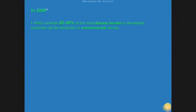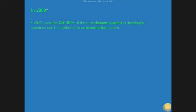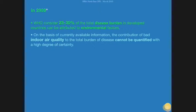Now, the World Health Organization considers that 25 to 30% of the total disease burden in developed countries can be attributed to environmental factors. That's a hell of a lot. You know, people think of illness coming from all sorts of other things, viruses and so on, but environmental factors. And remember back to the 90% indoors. On the basis of currently available information, the contribution of bad indoor air quality to the total burden of disease cannot be quantified with a high degree of certainty. And that's our problem as specifying architects. Nobody's done the research. Therefore, the precautionary approach is the only approach.